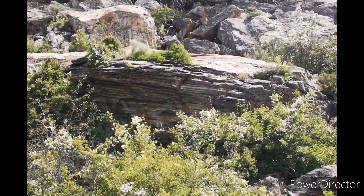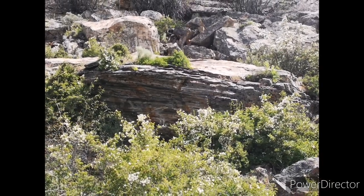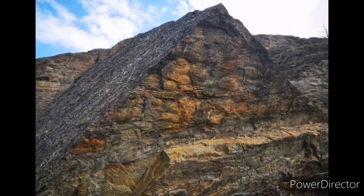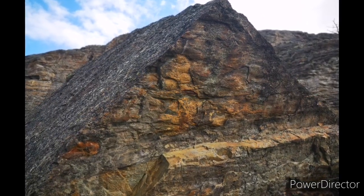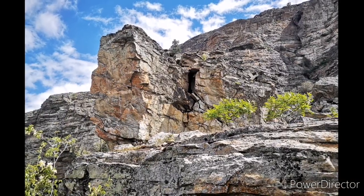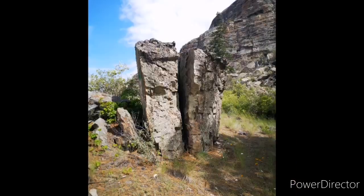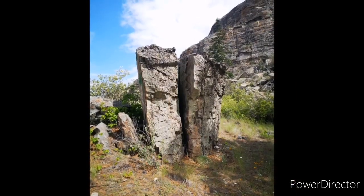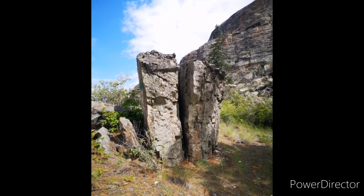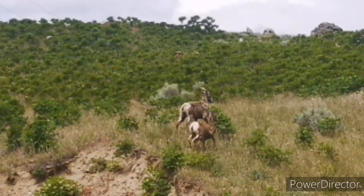Huge, huge chunks all broken apart. But as you can see, life continues and the greenery is starting to grow in the rocks themselves. Here you can see some of the layers that are in the rocks from these broken pieces. These are huge pieces that are bigger than houses, so just to give you kind of a scope of how big they are. This is like double the height of a person. Absolutely incredibly beautiful, beautiful area.